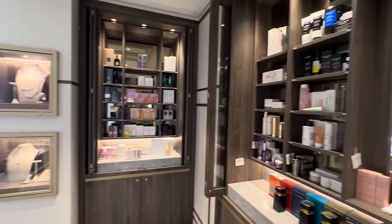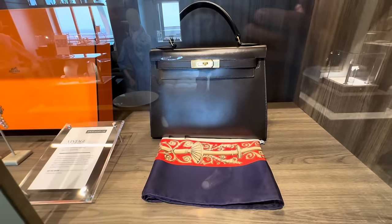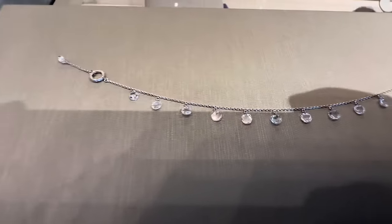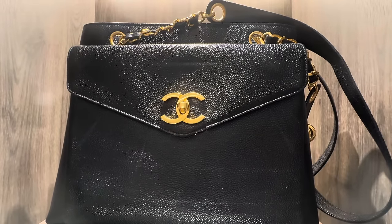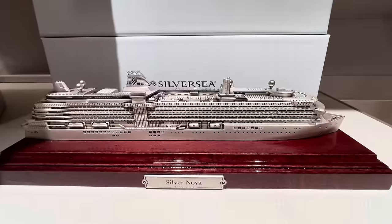And of course, Silversea has plenty of retail therapy to be had on board. No art auctions or anything like that, but certainly pre-owned upscale handbags and watches, which I personally feel are a terrible value. And of course, Silversea logo items, which are a much better value.